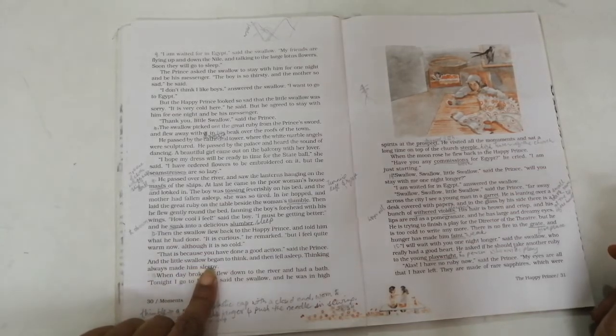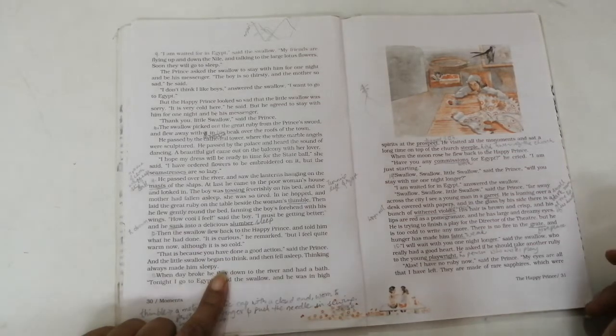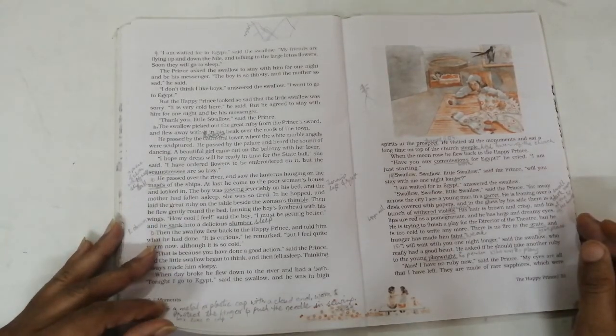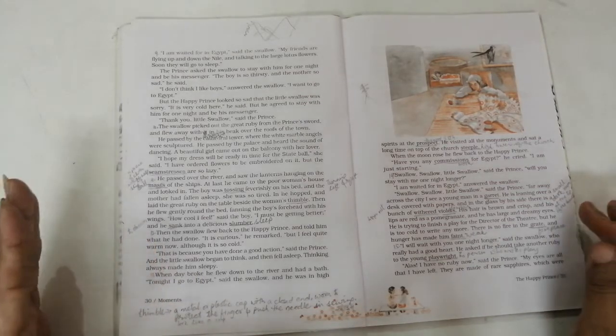Now, the swallow came back to the Happy Prince and told him what he had done. Here the bird says, "It is very strange that I feel warm, although it is very cold." So the prince says, you are feeling warm because you have done something good. And after that, he fell asleep.